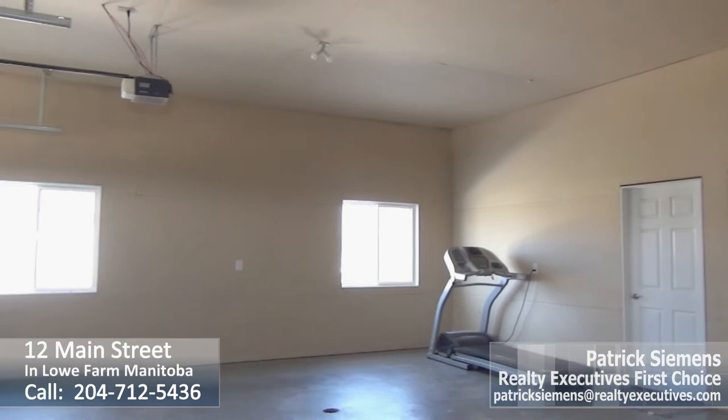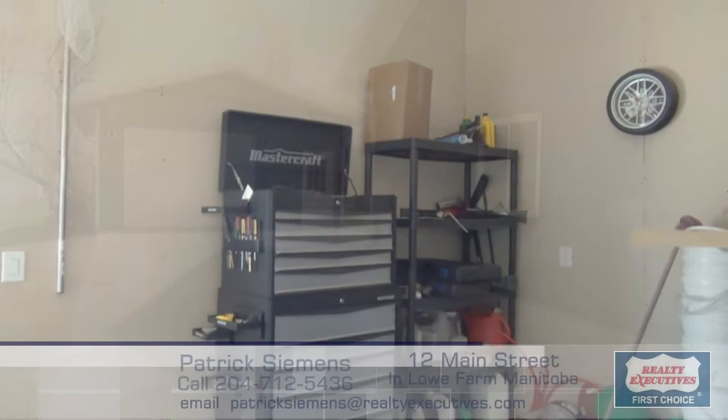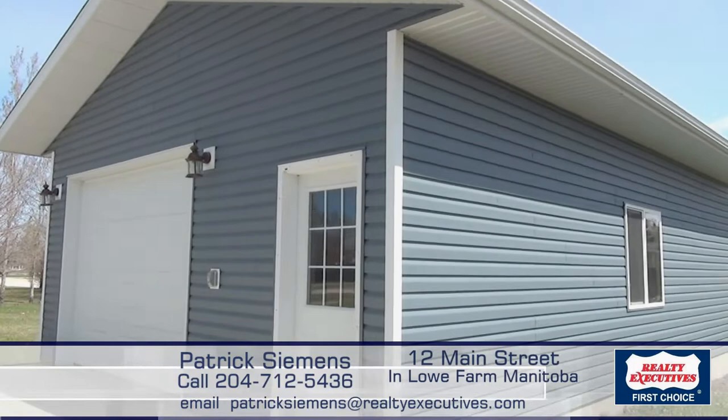Lowe Farm is a friendly community nicely located in this part of the province. The front yard boasts a lot of concrete, enough for probably 7-8 parking cars, and a nice 20 by 30 workshop, insulated and heated.